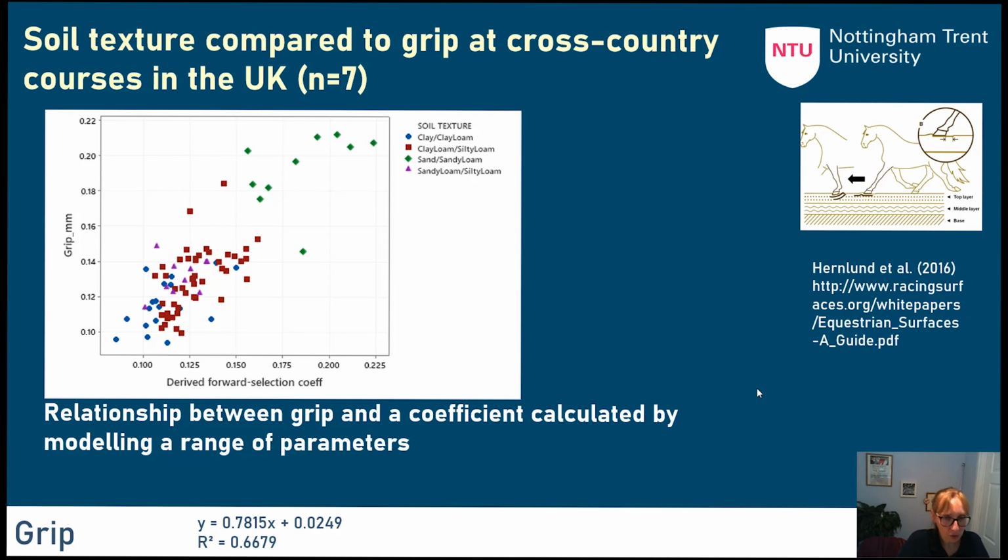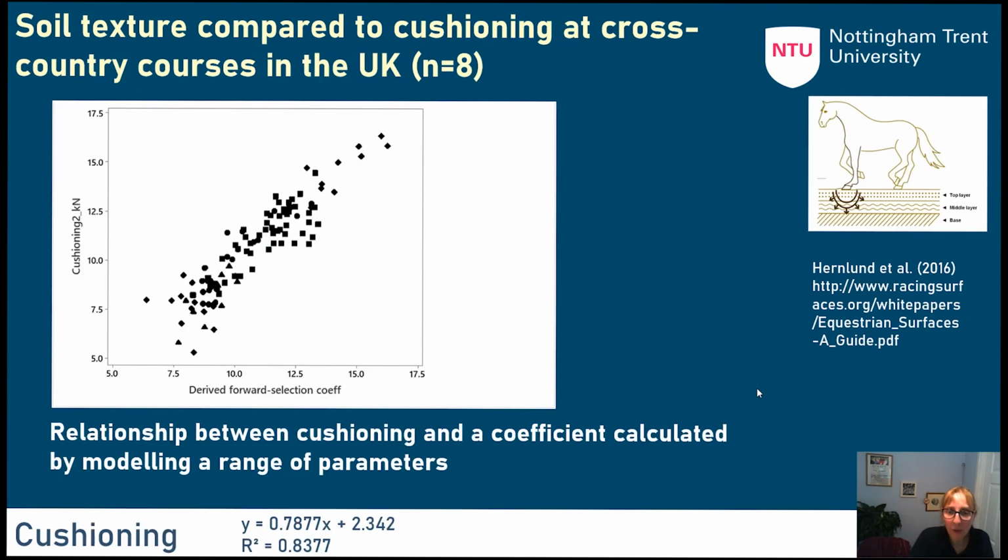I'm going to move on in terms of thinking about time, but cushioning is quite an interesting one, and I think cushioning is all about the lower levels of the surface as well. And so when we're thinking about soil texture, that's pretty important. And you can see that we've got a cluster right at the top of the green diamonds and one at the bottom, and these relate as well to moisture content.